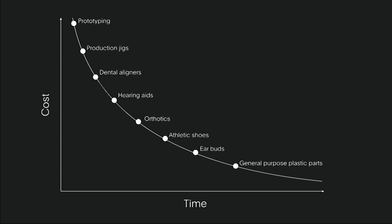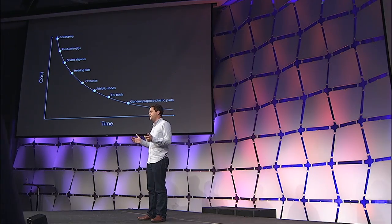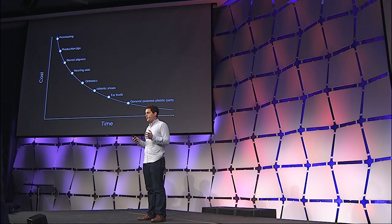The first application of 3D printing that was really successful was prototyping, and that's because a prototype is worth a lot. You can justify higher costs. And over time, as the cost of 3D printing dropped, it went into more and more places. So I think today, we can think about a sort of cost per part threshold, which is the best cost we can achieve with 3D printing. And that limits the applications that exist today. But if we can keep bringing that down, we're going to open up more and more applications and drive all the benefits of 3D printing out into the world.